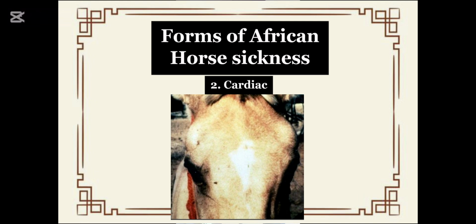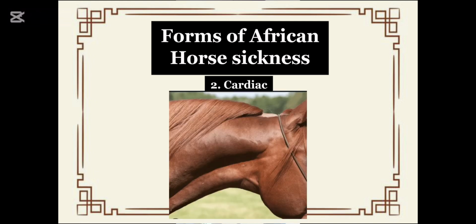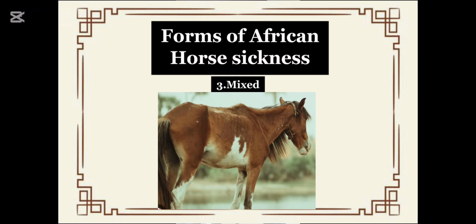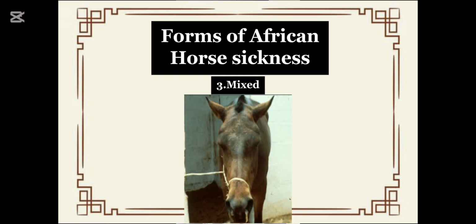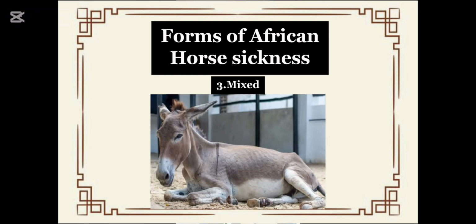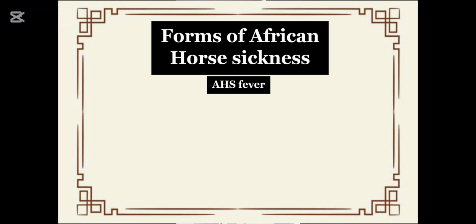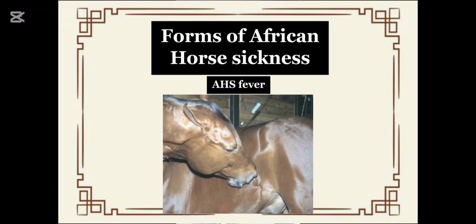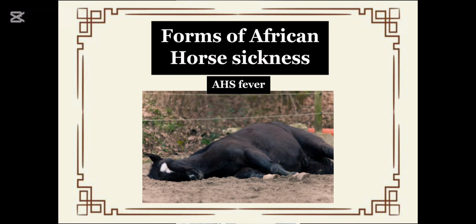The signs include swelling of the head and neck, mild fever, and colic symptoms, and this is usually found in mules and donkeys. Mixed form is a 70% mortality rate, which is a combination of pulmonary and cardiac signs. This also happens in mules and donkeys and occasionally vaccinated horses. And African horse sickness fever, which is the most mild form, is rarely fatal and just includes a low-grade fever, lethargy, and shortness of breath, and this is seen in equids that have already been vaccinated for this disease.